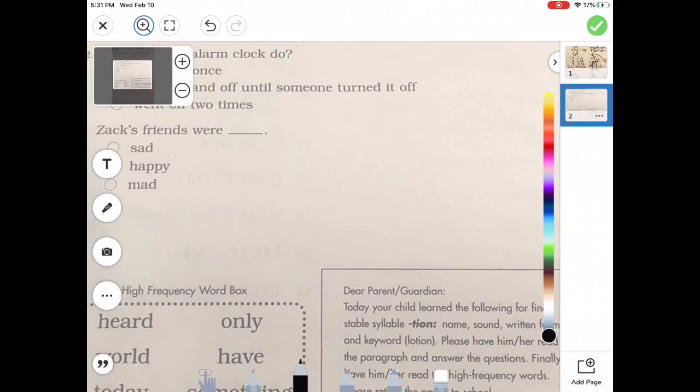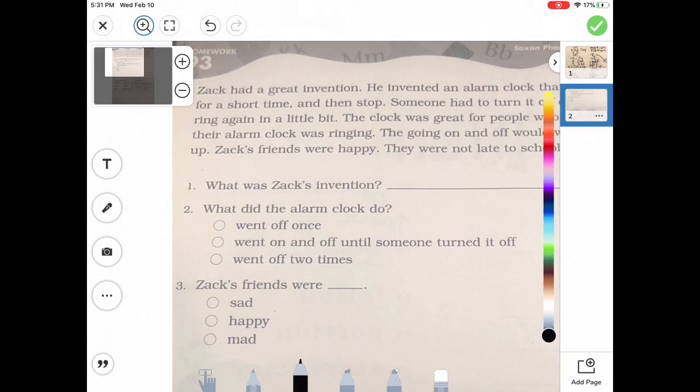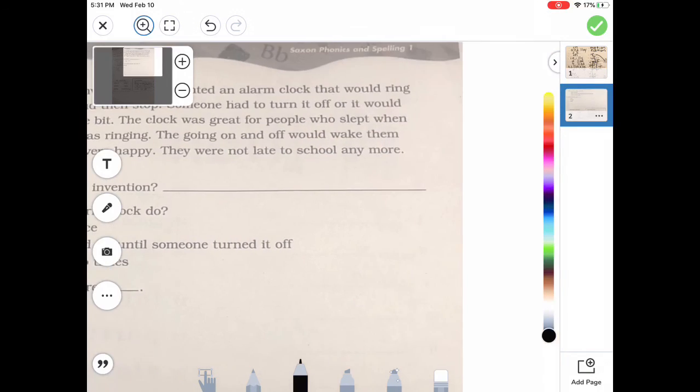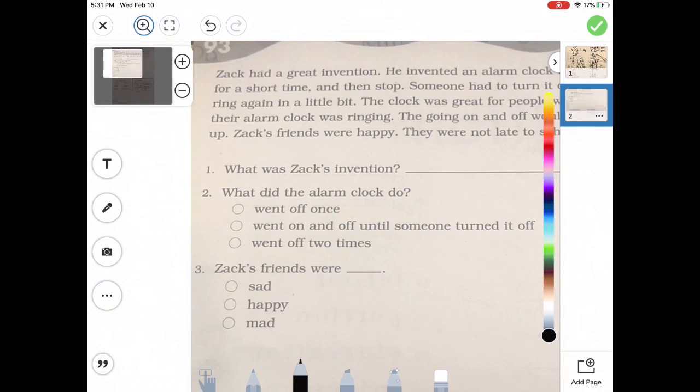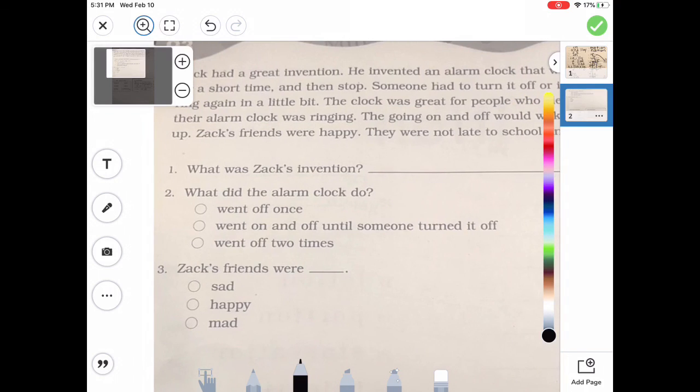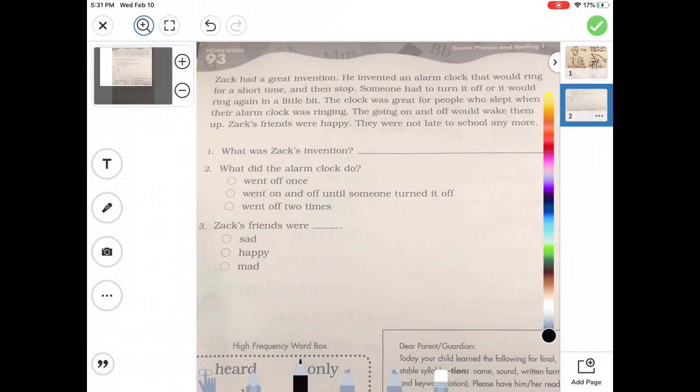All right. So I am going to help read our paragraph, and then you guys are going to help answer the questions. It says, Zach had a great invention. He invented an alarm clock that would ring for a short time and then stop. Someone had to turn it off or it would ring again in a little bit. The clock was great for people who slept when their alarm clock was ringing. The going on and off would wake them up. Zach's friends were happy. They were not late to school anymore.